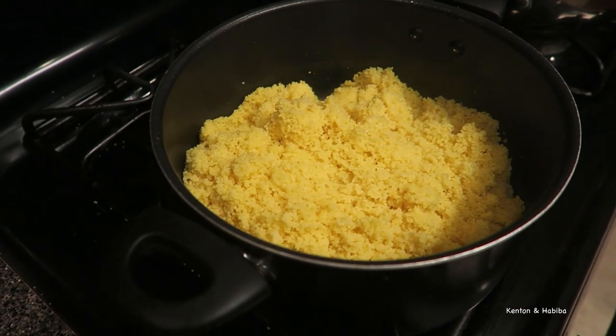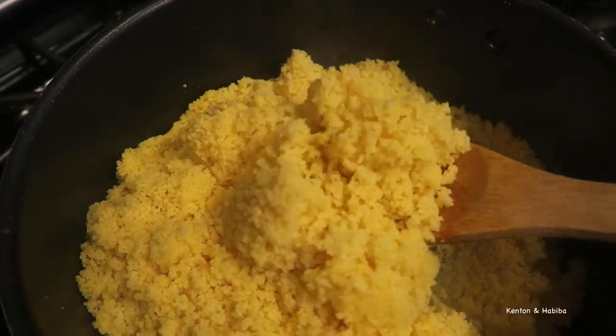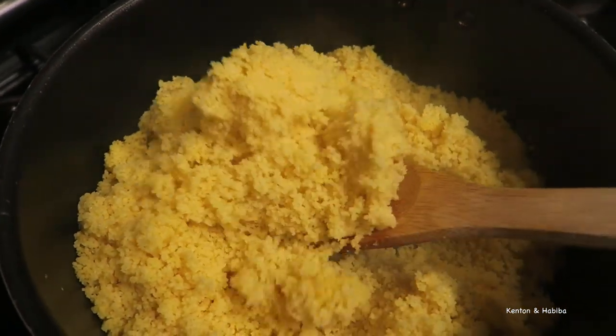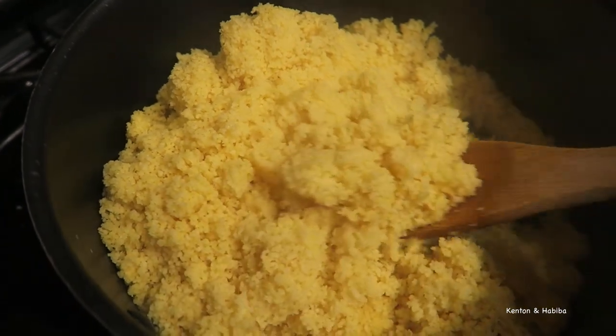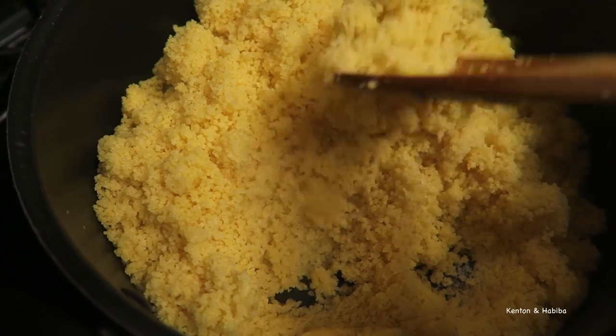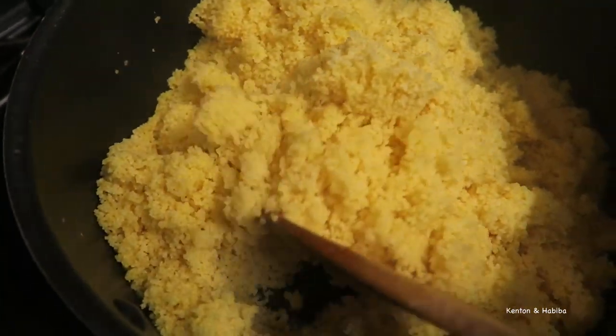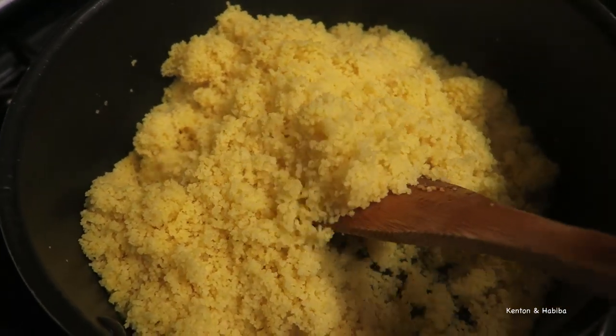Couscous is done. As you can see, once it cooks and you stir it, it just fluffs up. So it becomes almost like a light, fluffy rice. And I like this yellow color because I added some turmeric. Add turmeric to everything. Turmeric is very good for you and it's very pretty.